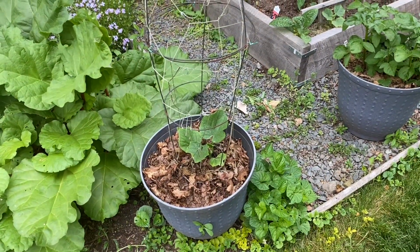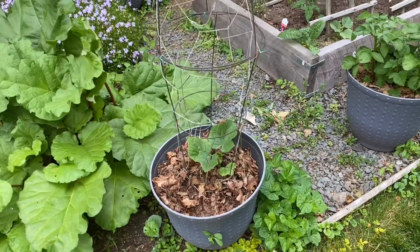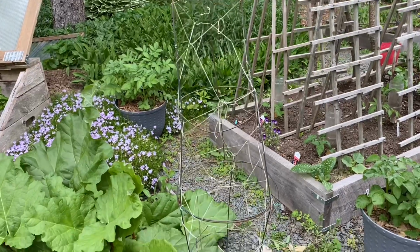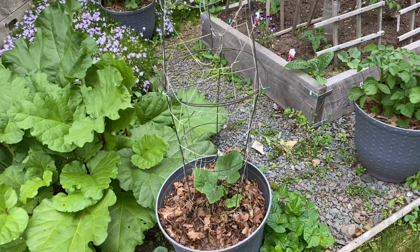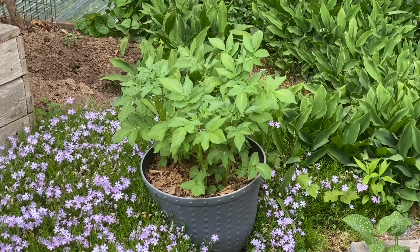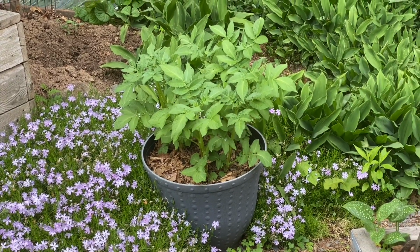I don't have a lot of room in my garden, so I like to grow vertically. This is a cucumber plant growing in a container, and I've got a couple of tomato cages here and a bit of a grid for them to grow on. That seems to work out well every year. There's another potato tucked in the back there, almost in the perennial garden. That one I think is Yukon Gold.